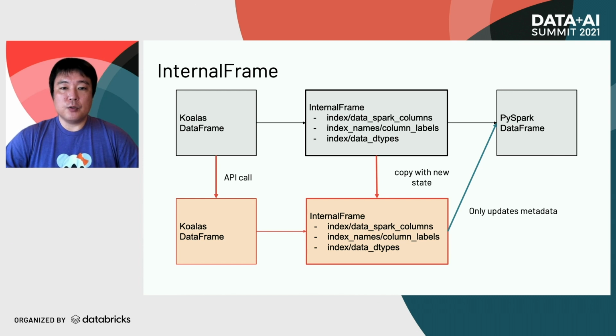Koalas tries to avoid creating a new PySpark data frame if possible, so that Koalas can easily calculate something like df1 plus df2. If the underlying PySpark data frames of df1 and df2 are the same, it will be just a Spark column operation. Otherwise, we need joins to combine the two PySpark data frames. In any case, Koalas data frame will never mutate internal frame, but creates or copies the internal frame to keep it immutable.